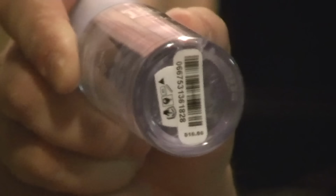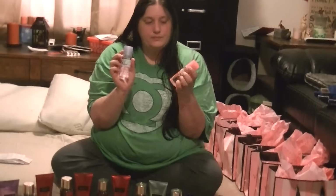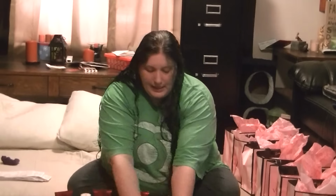Focus. Come on, buddy. You almost there. Yes. Okay. Sorry, guys. I'm trying to make sure that you can see the little tags on here. These are $10 a piece, and these are just the little mini pink body sprays. And these are normal priced at also $10 each. Okay, so these are normal priced $10 each for lip gloss or whatever.